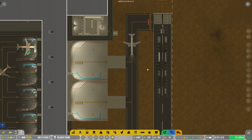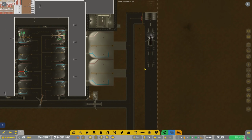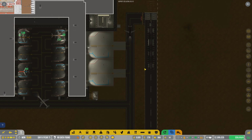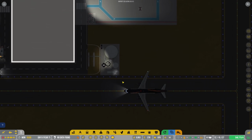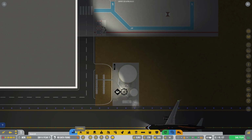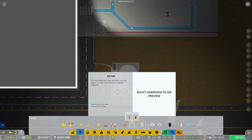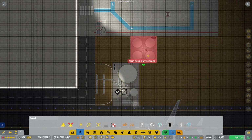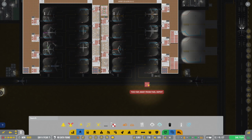AA-326. We're less than an hour away from our first large aircraft coming into land here. This is gonna be so cool. It's gonna be so good. Also, before it even gets here, I want to go into infrastructure and I want to get myself some fuel tanks, because I think we are going to need them.